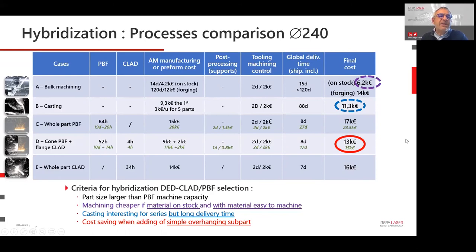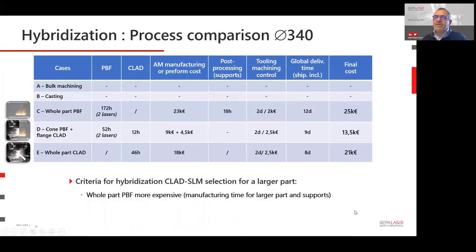Of course, it will depend mainly on the performance of the PBF machine for the processing time, which is the main part of the cost. And the shortest delivery time will be obtained with a whole part in DED clad, but this is not the best choice for the cost. So as you can see, the hybrid process will give the best solution.